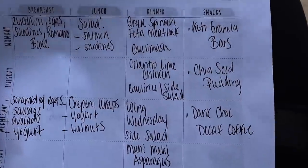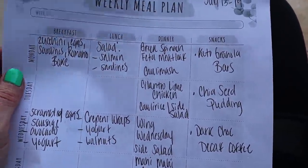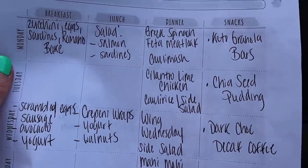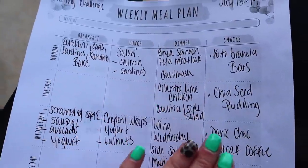So for dinner, we're gonna have Greek spinach feta meatloaf over kali mash. That sounds delicious, new recipe. Cilantro lime chicken, another new recipe with kali rice and a side salad. As you can see, a lot of kali rice, kali mash.